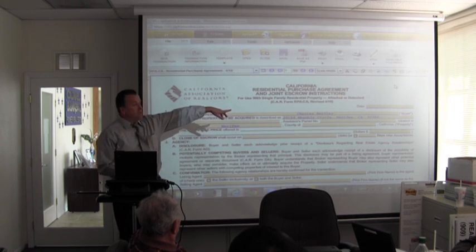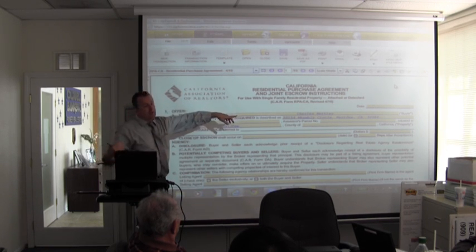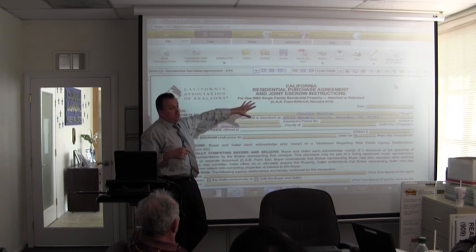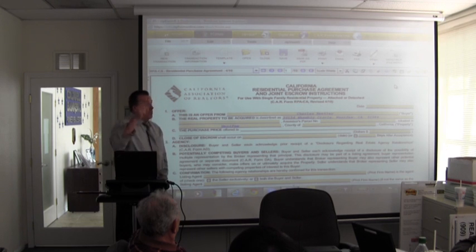Now, it doesn't necessarily make it invalid. If the date on page one is today and the contract sign date on page eight is 2 days later, it's still a valid contract. But you're potentially going to cause yourself some problems and confusion when people start counting dates. When are we going to close? How many days do we have on inspection windows?